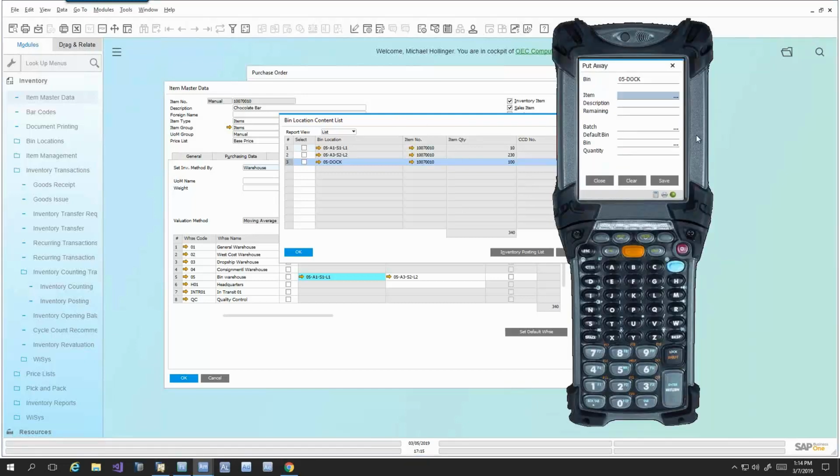And we're going to go to put away. So put away, it's going to take it from the doc bin, and then we're going to put it into a put away bin. So to do that, I'm going to scan my first item. Okay, so there's 100. And I'm going to scan the batch that came in, which is 1368-00. And that batch number that was built with a serial lot builder.